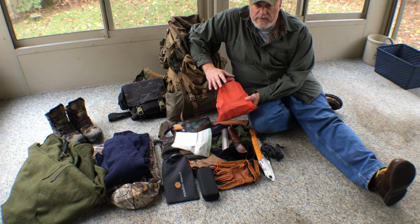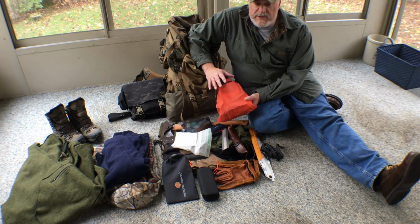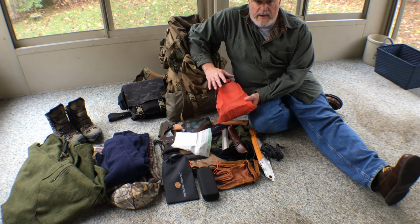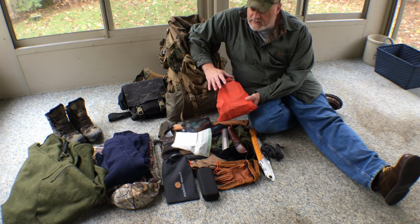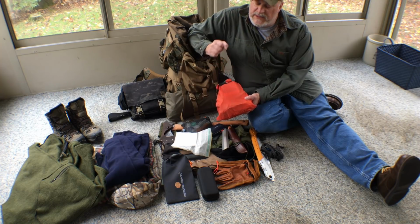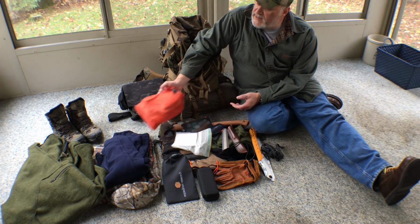If it's getting colder out, they can be kept longer, or you can store them wrapped up tight in a bag, put them in a creek, and they will keep for a while. It just really depends on what resources you have available. So having some fresh meat to supplement this dry, dehydrated stuff is awesome. So that's my food bag.